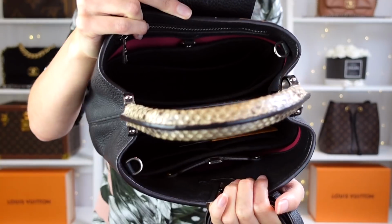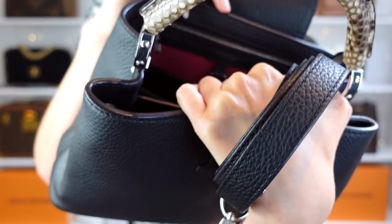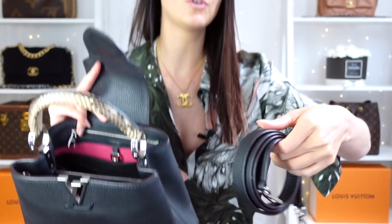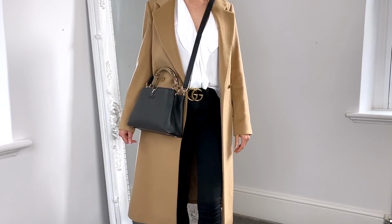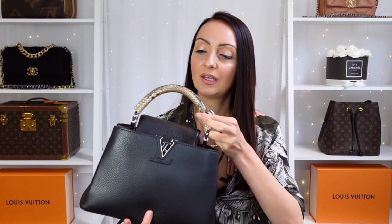I've even got liners in here. The lining is actually like a bright pink leather, if you can see that on there. So I've got liners for it. The best thing about the Capucines in this size is that you get the detachable crossbody / shoulder strap, which you hook on inside of the bag.